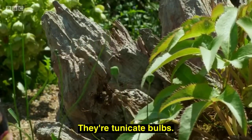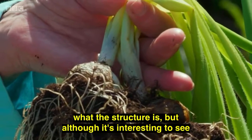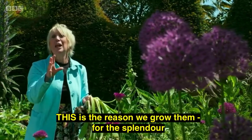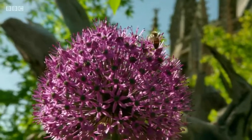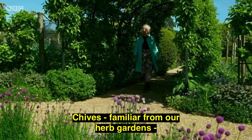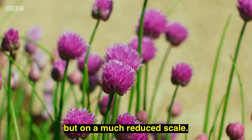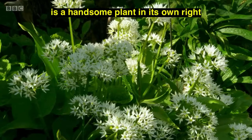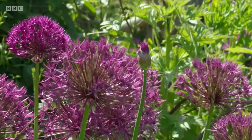They're tunicate bulbs. You've only to think of your own onions to know exactly what the structure is. But although it's interesting to see how they grow, this is the reason we grow them, for the splendour of their gorgeous flowers. Not all alliums are big and bold. Chives, familiar from our herb gardens, have the same spherical heads as their bigger cousins, but on a much reduced scale. Allium ursinum, better known as wild garlic, is a handsome plant in its own right, with flat heads of white starry flowers.